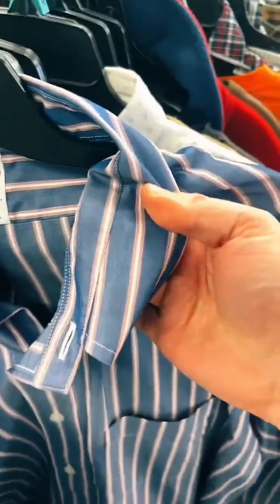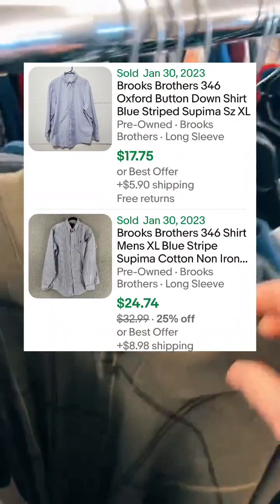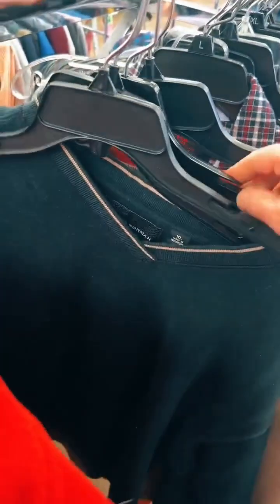Here's a Brooks Brothers, size XL. I usually pass on these. I don't see a pattern quite like that too often. Big size. The Regent fit does sell a little bit better for me than the other fits. I'm gonna go ahead and throw that one in the cart. That's a borderline pickup. I might regret it. It might take a while to sell, but the bigger size is good and that pattern's not super common, so we'll go with it. Appreciate the follow.